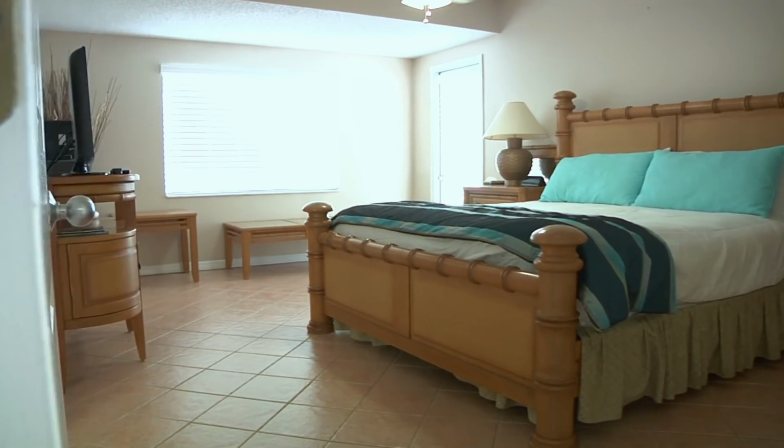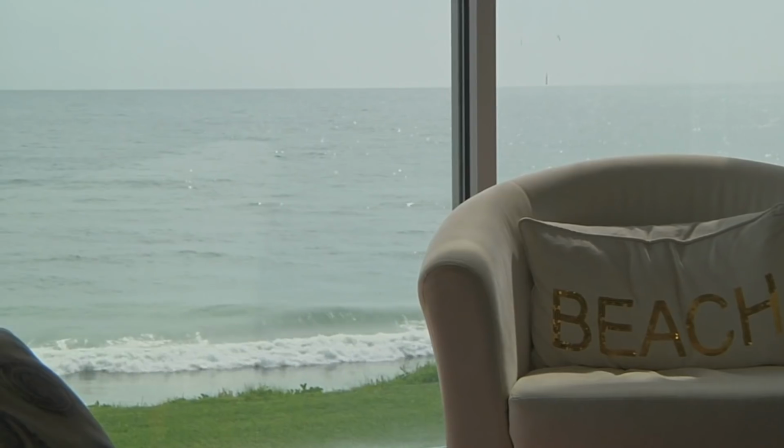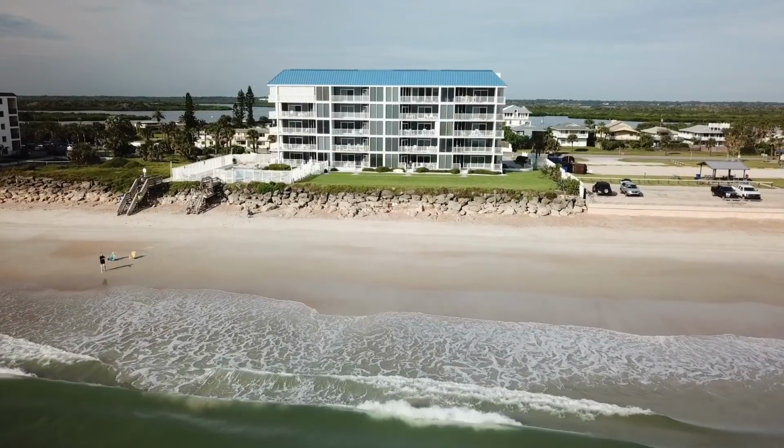It's 3 bedrooms, 3 bathrooms, 1,800 square feet, floor-to-ceiling windows in the living, dining, and kitchen area. It's a corner unit, so you can see all the way down the beach. And unique for the state of Florida, this property is so close to the water that when you're here, you feel like you're in the ocean.